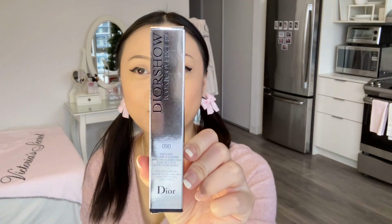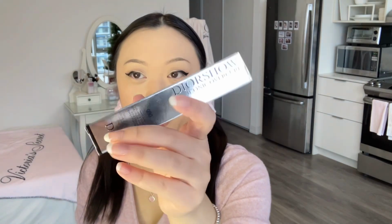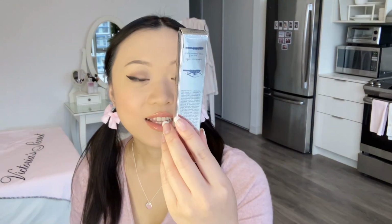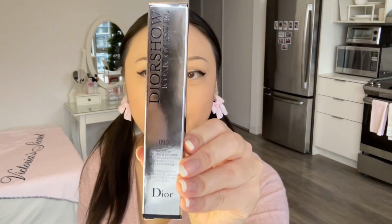So it comes in this beautiful silver box, classic Dior packaging, and the side just says Diorshow Iconic Overcurl in the shade 90. I don't know if there are any other shades, but that's the only one they had when I was in the store. And then at the bottom it says Spectacular 24-Hour Volume and Curl Mascara, Lash Fortifying Care Effect, Dior. And it's 6 grams of product.